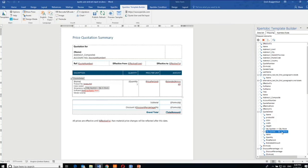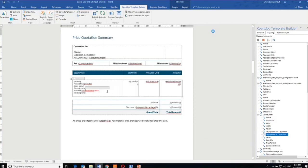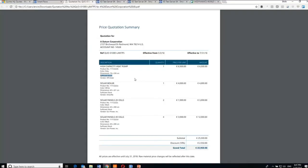If we see how that condition is built, it's super easy. The field to use here is in one of our data sets that's connected to this template. We're going to look at the quantity, use that as a number, choose greater than, and then look in another data set and find the quantity in stock. That's how we make that comparison and come up with the right mapping or the right information. Okay, let's head back to the document that we were looking at.